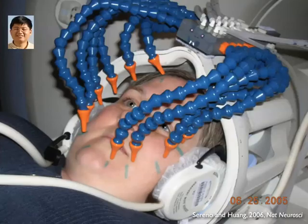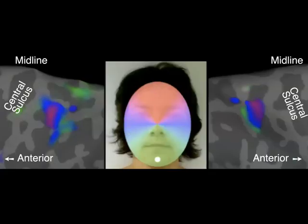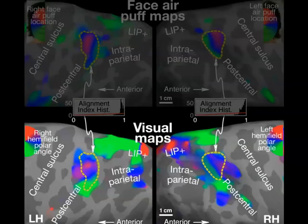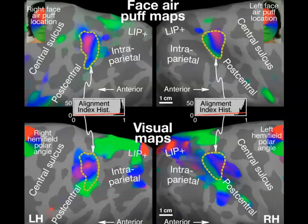And so Raisong and I made this fine device to air puff the faces of the CogSci graduate students. And sure enough, there's a map there right behind the central sulcus in sort of upper parietal cortex of the face. But if you then do a visual map, that's an air puff map at the top, but there's a visual map, you can see that those maps are very closely aligned with each other.